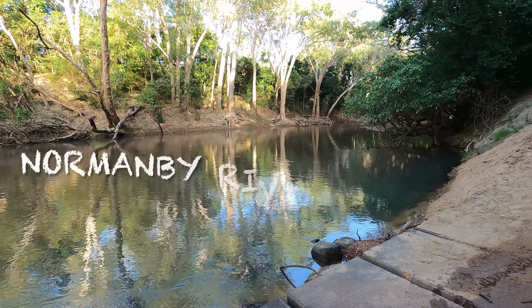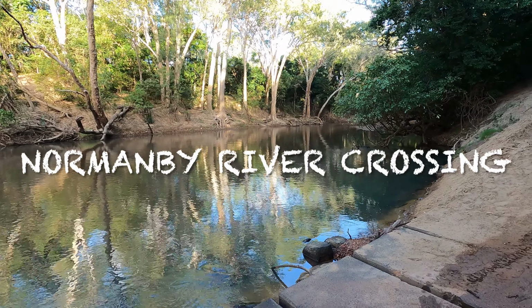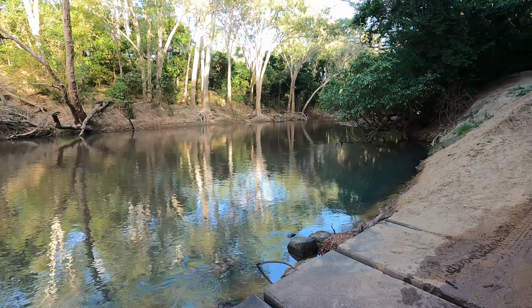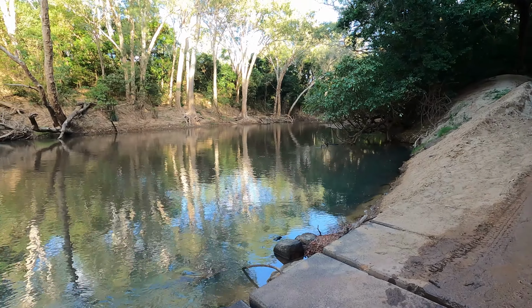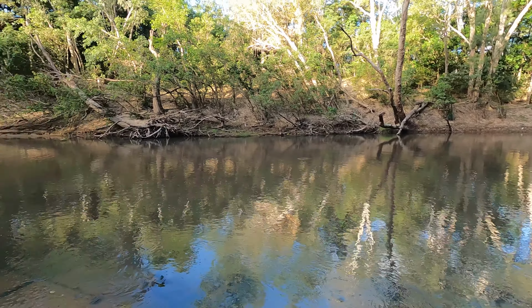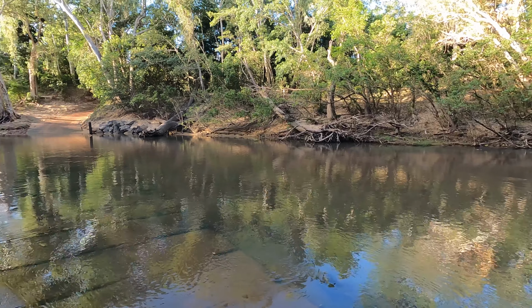You've got to park the car up the top of the exit because it's only narrow at this end. You can't stop anywhere down here. The Normanby River. You can see an old crossing over there, a couple of pylons. It's nudging 5 o'clock now, so the lighting's becoming really nice.